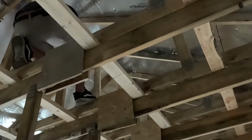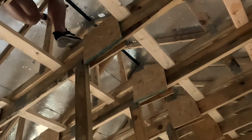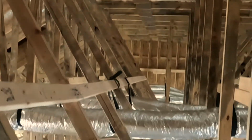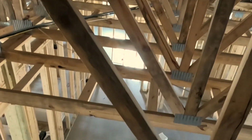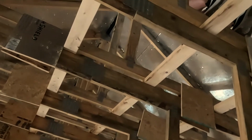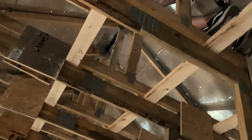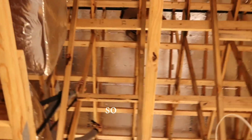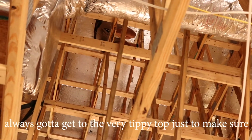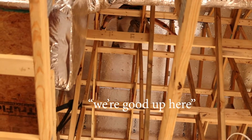What are you doing perched up there? Well, believe it or not, one of the things that I find the most in new construction is broken trusses. I find them all the time. But what happens is the guys will either break them on the way in on the truck, or they drop them or something, and they put them up here, and nobody remembers to come back and patch and repair. So always got to get to the very tippy top just to make sure. But we're good up here.